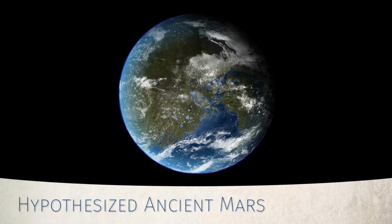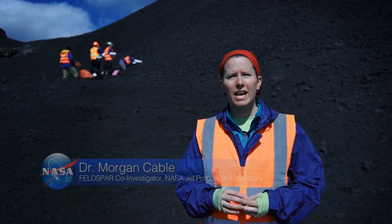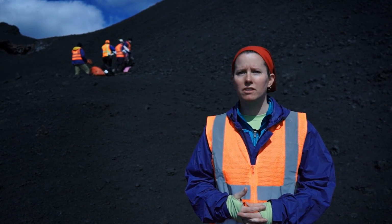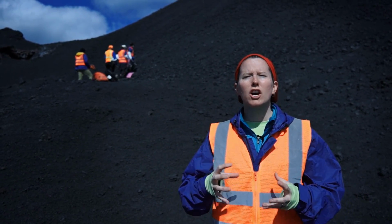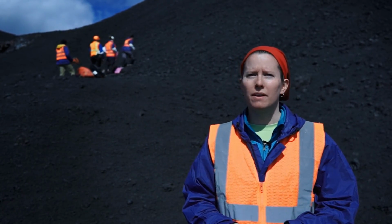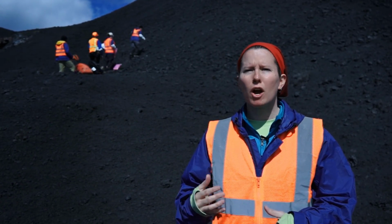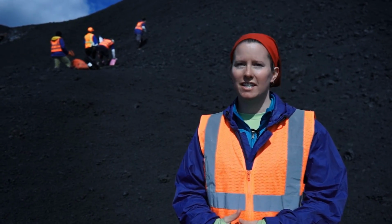Now, one of the things that we can do here in Iceland is help to test that theory. Iceland is one of the most volcanically active places on Earth, and a lot of the properties of the basalt and the other volcanic rocks are really similar to what we see on Mars. And so what we're doing here is trying to see how life colonizes a fresh lava field. What moves in first? What comes after it? How does that process happen? And we're hoping that this can help us find those places on Mars where we're most likely to find life.